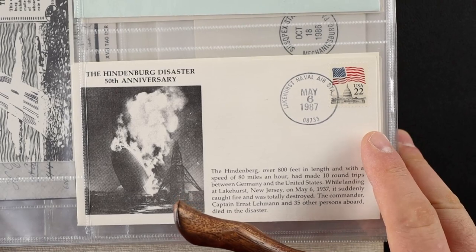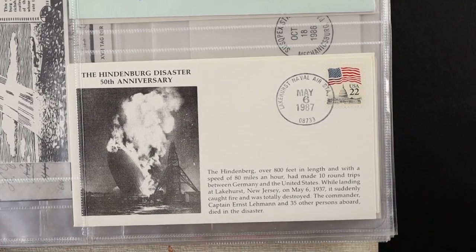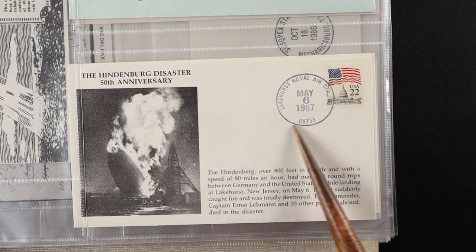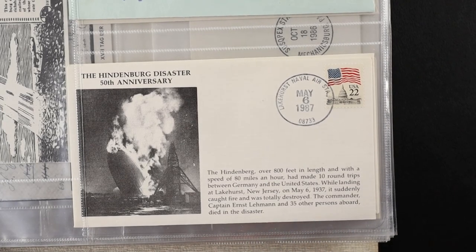So here we have the Hindenburg disaster 50th anniversary from 87 at the same Lakehurst Naval Air Station. It says the Hindenburg, over 800 feet in length and with a speed of 80 miles an hour, had made 10 round trips between Germany and the United States. While landing at Lakehurst, New Jersey, it suddenly caught fire and was totally destroyed. The commander, Captain Ernst Lehmann, and 35 other persons aboard died in the disaster.